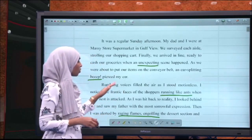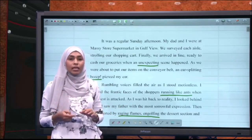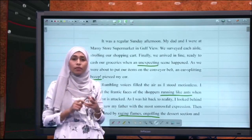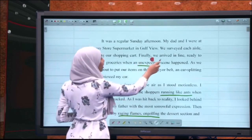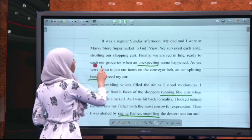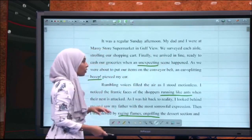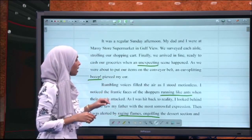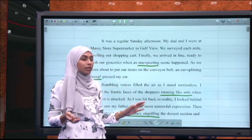So I'm going to go to what I have underlined. Right now, not everything that I have underlined here is an error, right? Of course, we are highlighting the positives and some of the things that we can work on to improve. So let's look at this line. "Finally, we arrived in line, ready to cash our groceries, when an unexpected scene happened." When an unexpected past tense scene happened. So not present continuous, but it should actually be past, right?